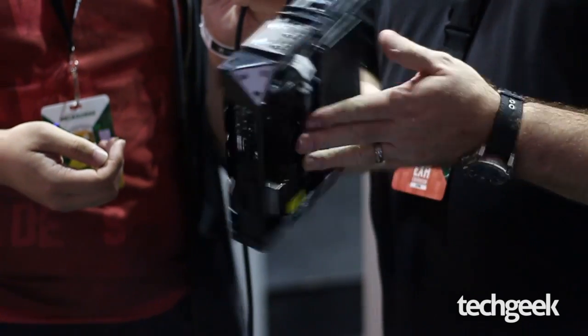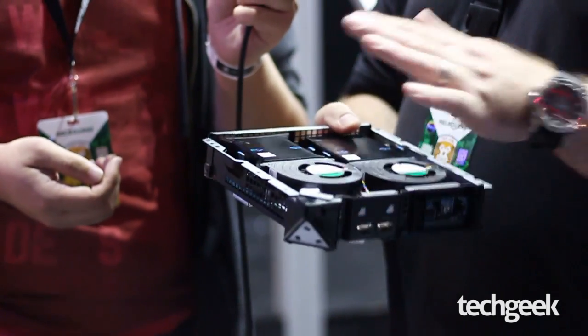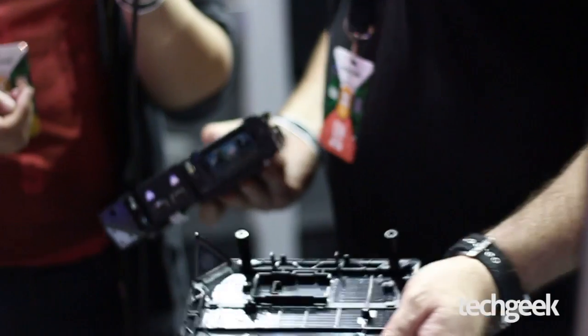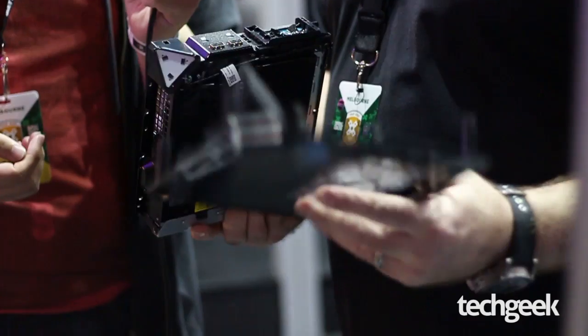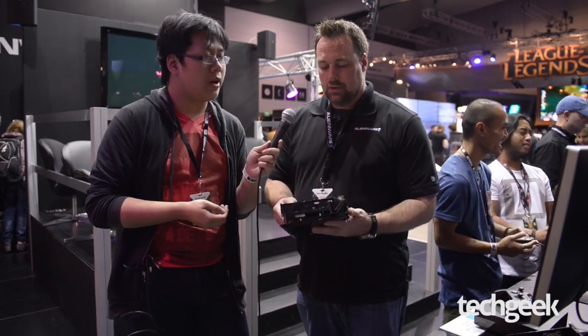So if you think about what you want to do with a PC, we kept the entire PC ecosystem alive. You can use any keyboard, any mouse. We ship the Microsoft Xbox 360 game controller. It's an incredible controller. And so it works with virtually every game that you're ever going to want.